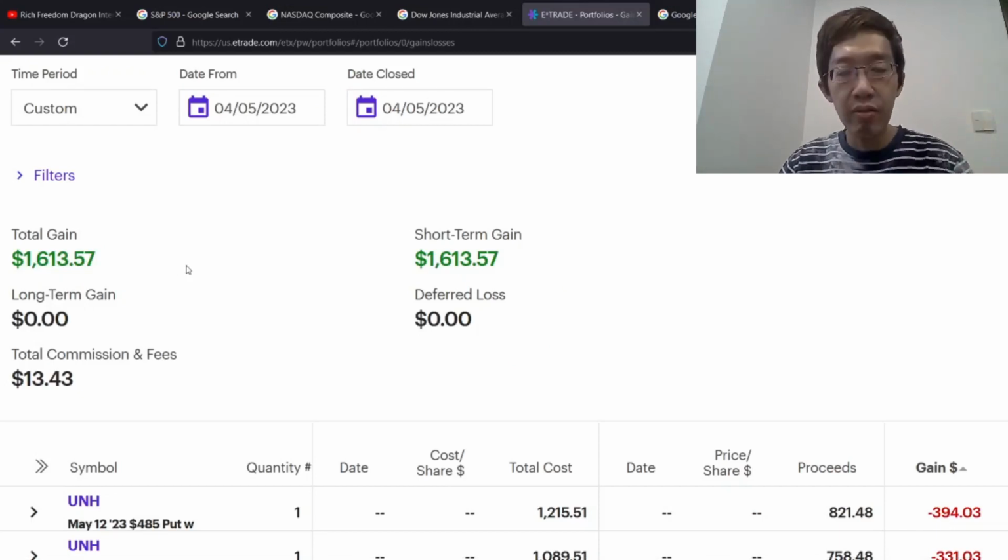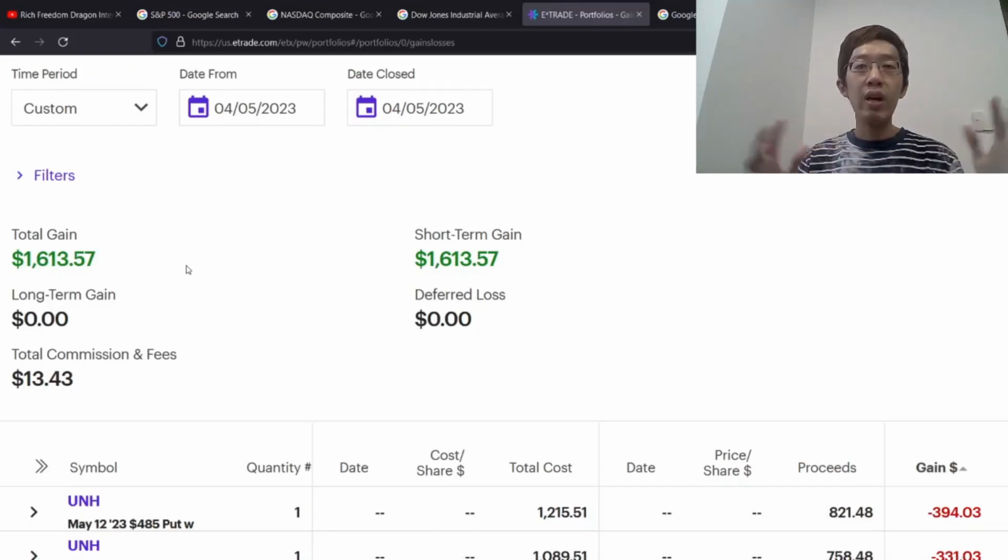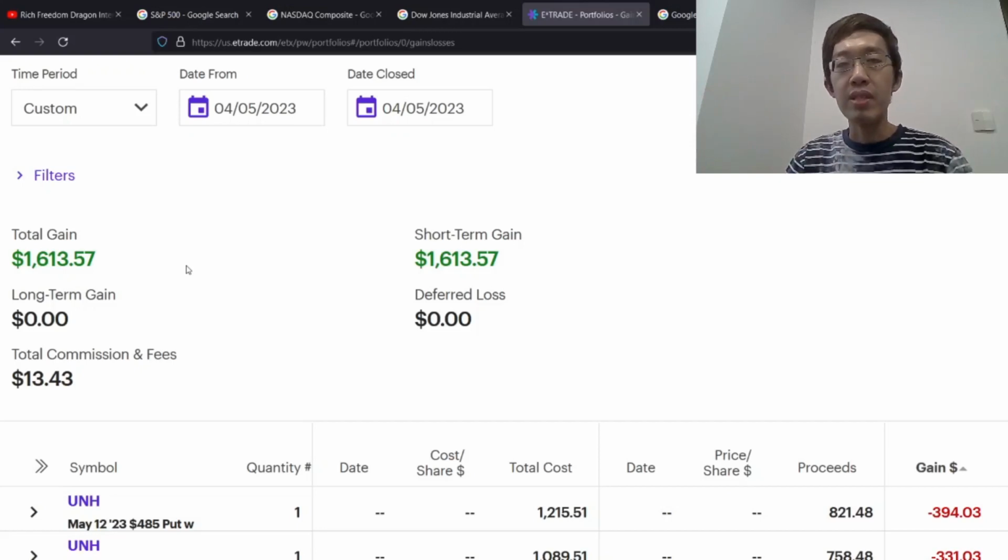You can also make money when the stocks are going down. You can also make money when the stocks are fluctuating and not doing anything. Then you still make money in options. That's one thing that I like about stock options.